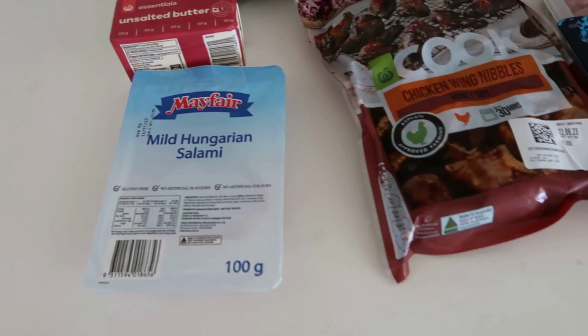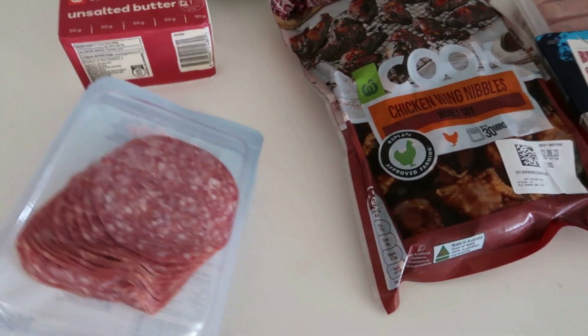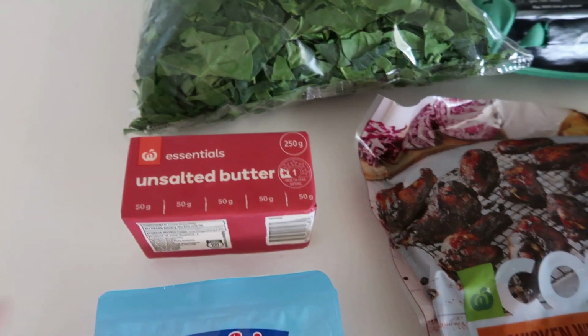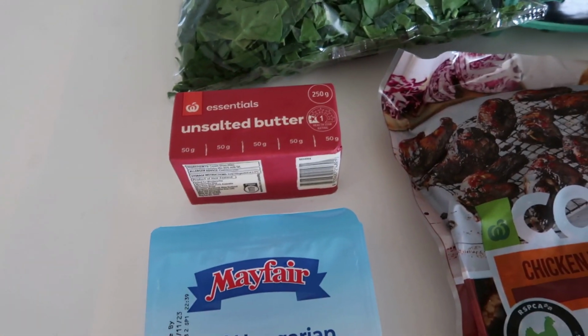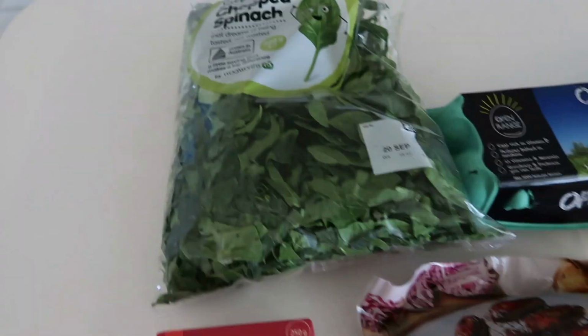Okay, I've also picked up some mild Hungarian salami just for pizzas over the school holidays. Well, it won't last long with the kids, but I thought I'd make some homemade pizzas. I've also got some unsalted butter because I want to make the fruit cake. I probably should have got some more butter as well.